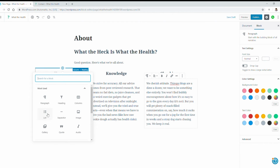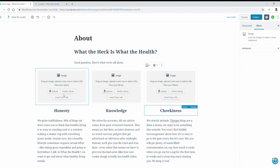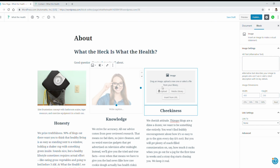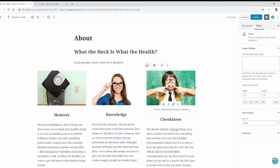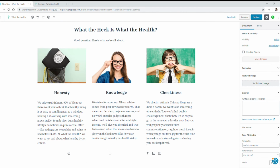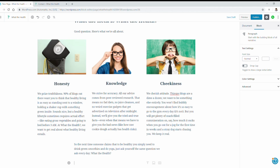And so then we're going to do the same thing here of adding images up top. So just like we did on that home page. And again, keep in mind that you should probably pre-crop any images so that they're the size and shape that you want. And also we're going to get rid of these captions again because we don't actually want those. So now we have those columns, but we're going to keep on adding some more. So we'll just add another paragraph here. And then we'll keep going.